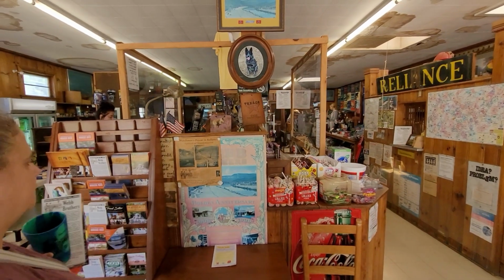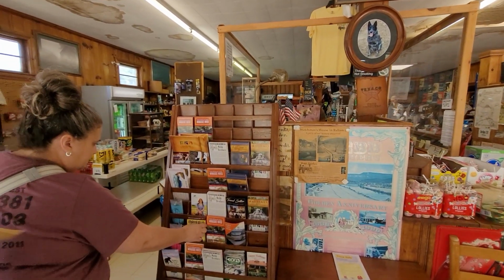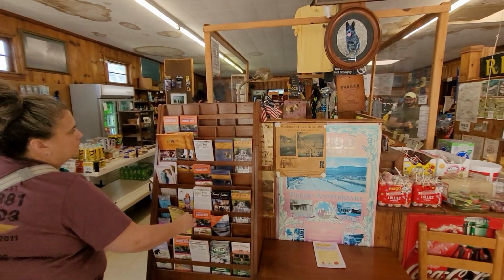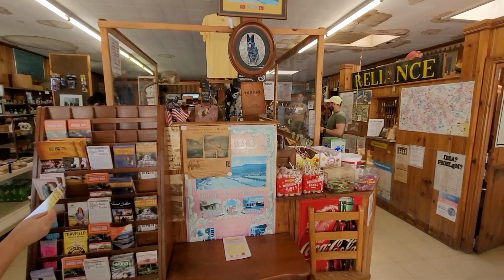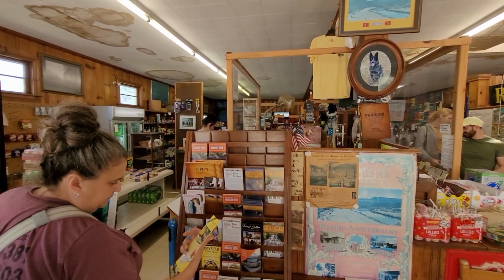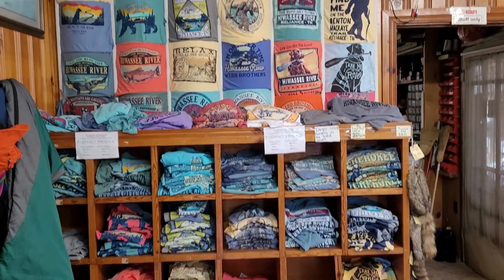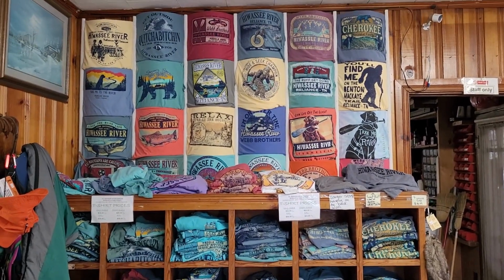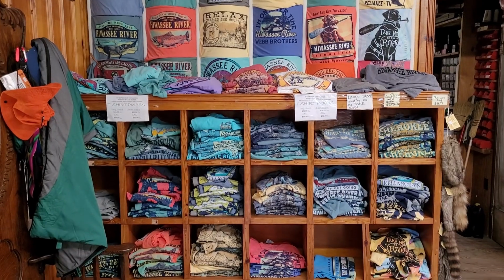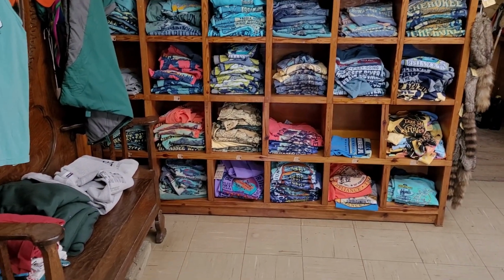We're now in the little store here. Not really sure, what's the name of this store, Teresa? Webb Brothers store. We're now in the Webb Brothers store, convenience store here. This is an inside shot of it. The little store looks like it's been here for years and years. They even have their own merch here, as you can see. T-shirts, all kinds of T-shirts. Webb Brothers and all. Logos on them.